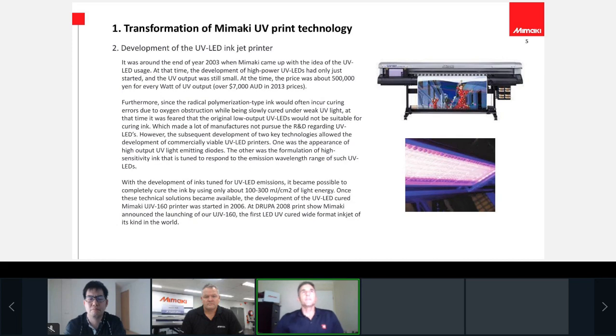All right, the development of the UV LED inkjet printer. It was around the end of 2003 when Mimaki came up with the idea of UV LED usage. At that time, the development of high-power UV LEDs had only just started, and the UV output was still small. At the time, the price was about 500,000 yen for every watt of UV output. That was about $7,000 AUD in 2013 prices. So it was difficult and expensive.